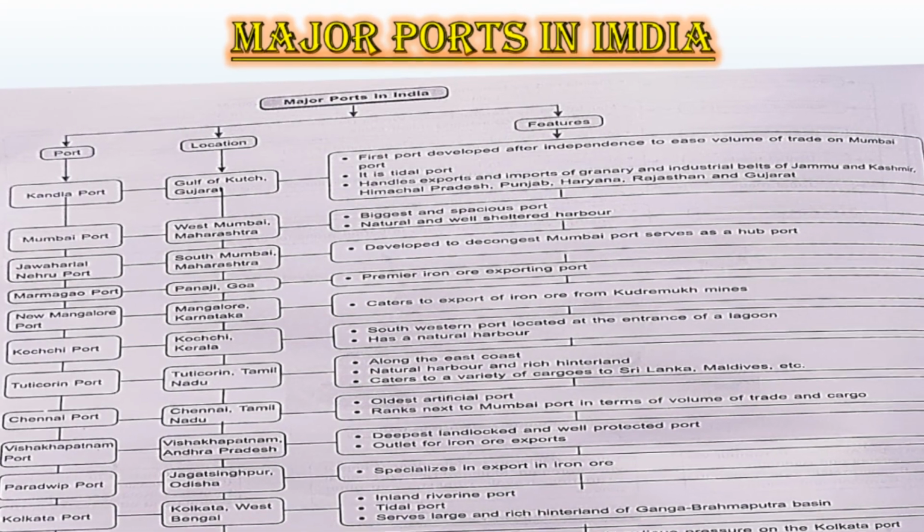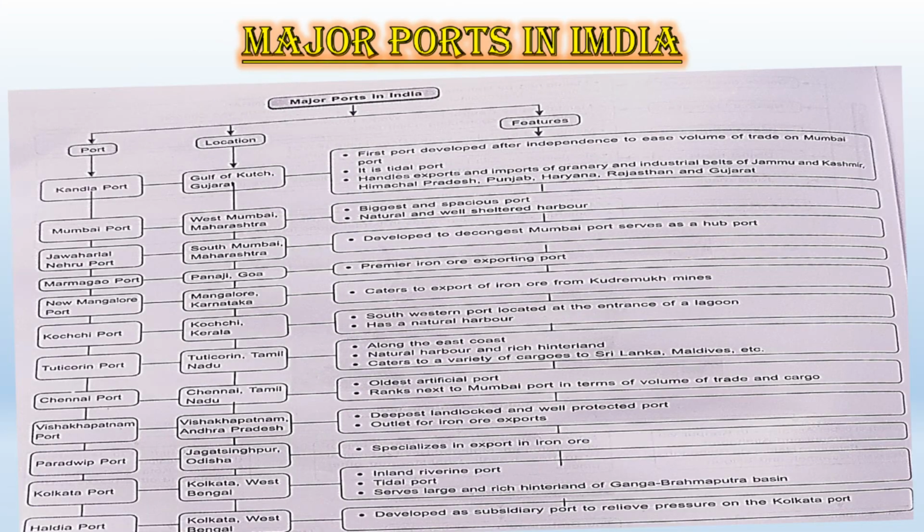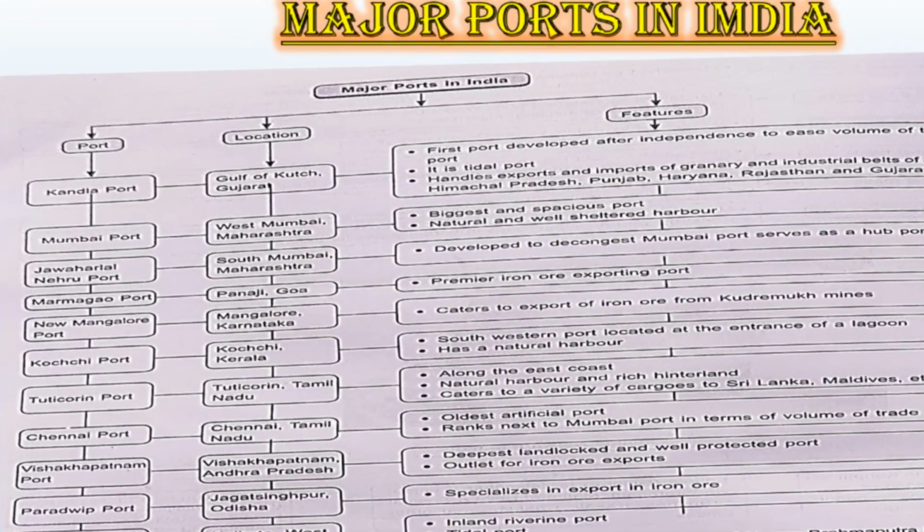Dear students, this is a chart of major ports in India. So look at the chart. The first column is all about the port name, then the location, and the third one features.